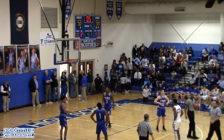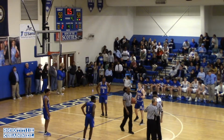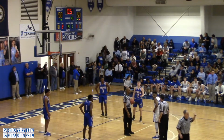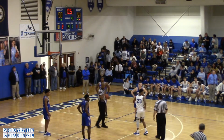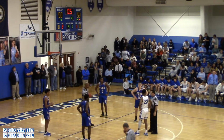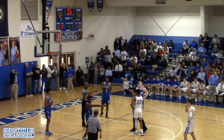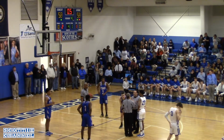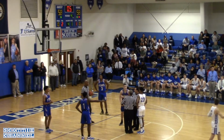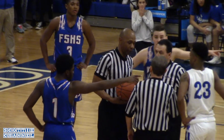Coach Spencer for the Wildcats trying to make sure that Nick is who's supposed to be at the line, and I believe it is. Nick is the one that went in and got... No, they're going to put somebody else at the line. They're going to take Nick off the line and put Landon Frazier at the line. That's not right. Nick is the one who was fouled. Now the officials are going to talk about it some more. Nick Sorrell is the one who's supposed to be at the free throw line, folks.